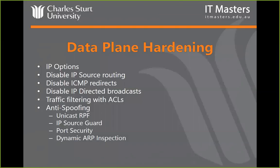So some ideas around that: IP options, disable IP source routing, ICMP redirects, directed broadcast. The main one for you guys as CCNA level candidates is traffic filtering with ACLs. That's a big ticket item, and anti-spoofing. Unicast is really the main one.